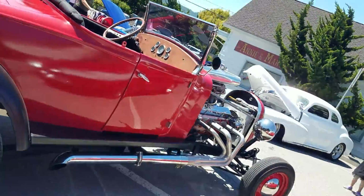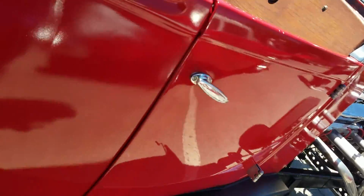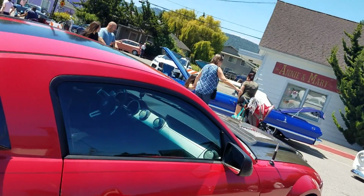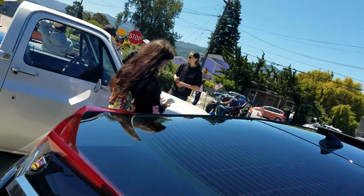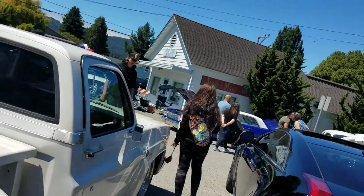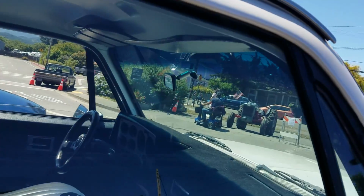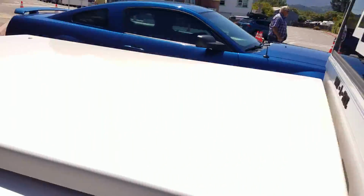Check out the Model A. Check out that Mustang. Another hot rod coming in late. Check out the Cadillac. Take a look at the Mustang.